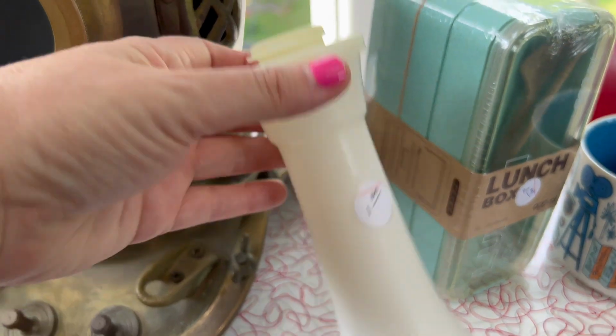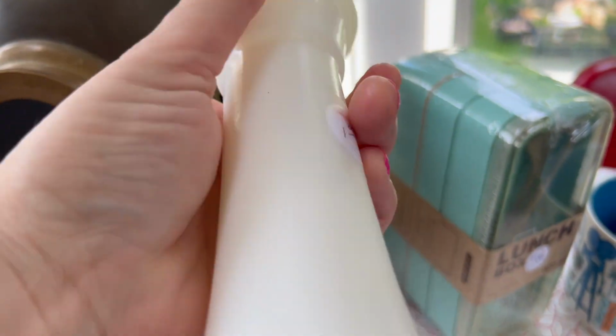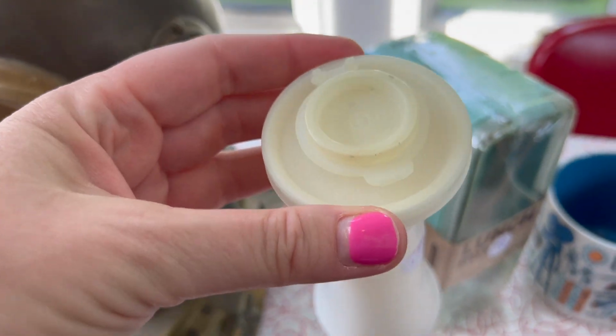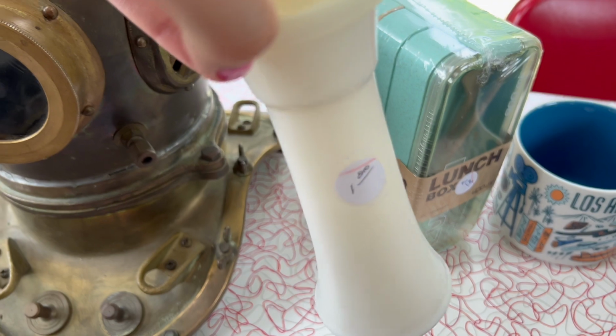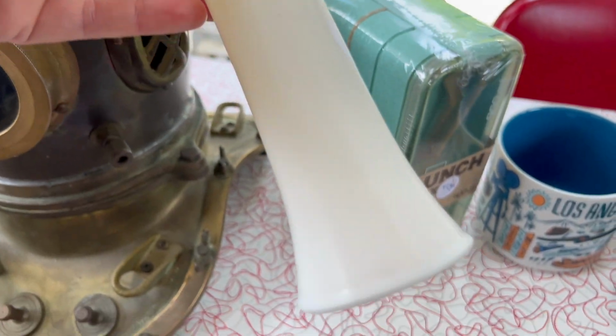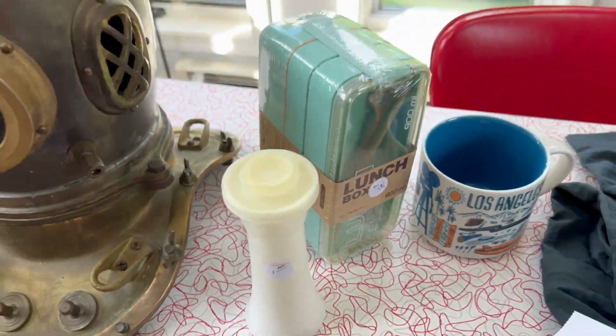I got one of these Tupperware shakers. These can go for quite a bit of money, but it doesn't have the S or the P. Do you guys know if they ever made them without the S or the P? Can you leave me a comment? I just looked some up, and there was a pair for like $60. Now, I thought they were more like 20 or 30. I paid $1 for that one.